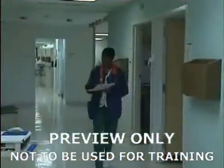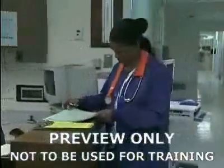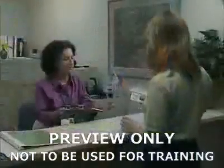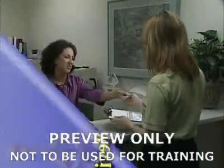Today, you'll learn the guidelines for using, disclosing, and guarding protected health information, or PHI, through several real-life scenarios. Pay attention. Your compliance with the HIPAA privacy rule could mean the world to your patients.